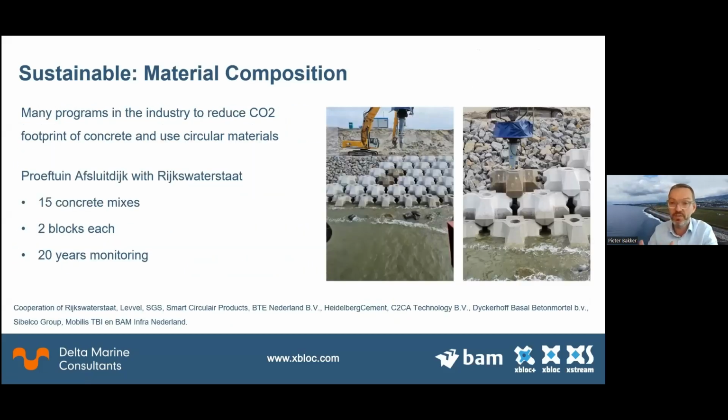So that's in quantity. We also are looking at options with the whole concrete industry. This is not something that we are very unique in. Together with all partners, we are looking for concrete which has a lower carbon footprint itself. So together with Rijkswaterstaat, we are doing trials on the Afsluitdijk with different concrete mixes. And these will be monitored to see how they perform in seawater conditions to speed up the acceptance of these mix designs by the Dutch government.